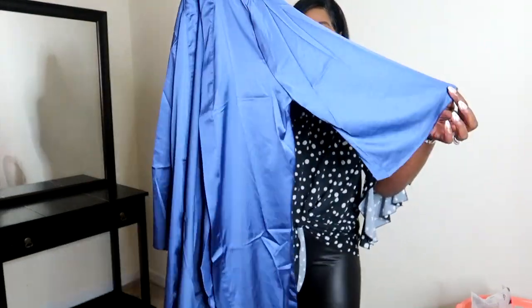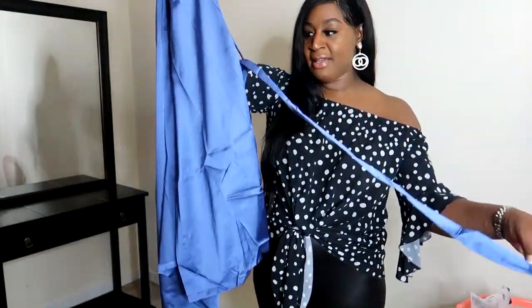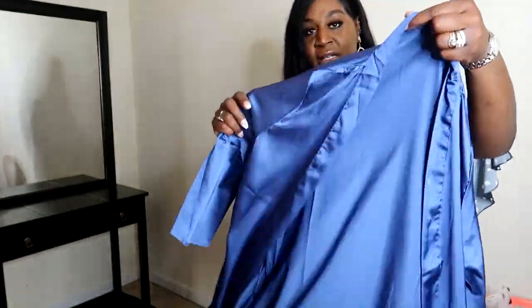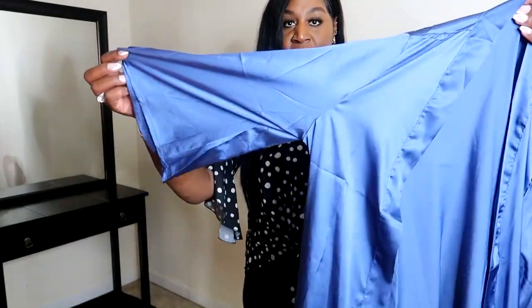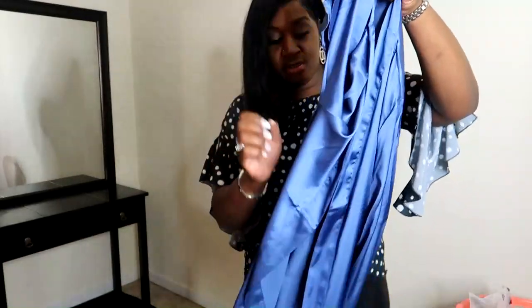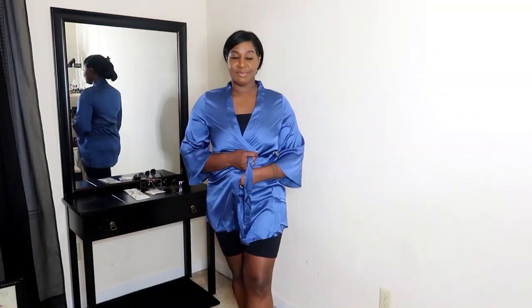Here's what the sleeves look like. Oh my gosh, here is the belt. The material is really, really nice. It's silky material, and the color is just gorgeous, y'all. When I saw this color, I was like, yes, I gotta have it. I have to. Look at the sleeve, y'all. It has that bell sleeve. This is too cute. And here, I'm going to try this robe on for you guys so y'all can see what it looks like on.